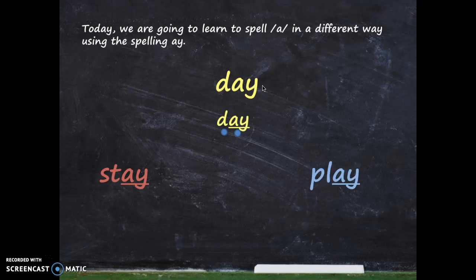The next word I want you to practice with is play. Say each sound with me. Play. Let's put it all together. Play. Say the sounds with your learning guide and come on back when you're ready.